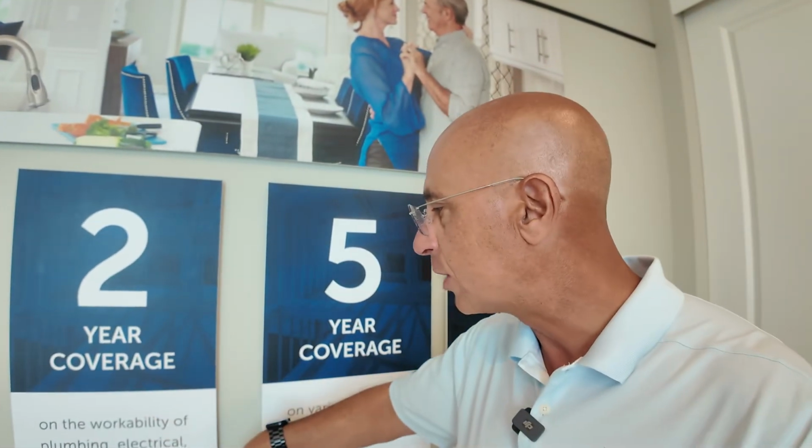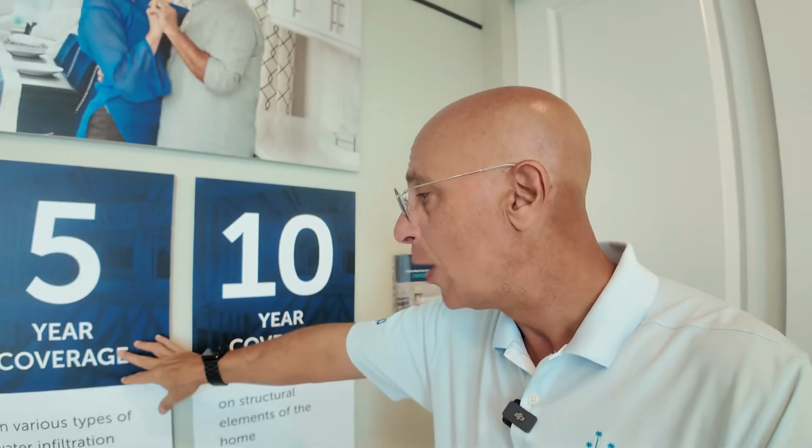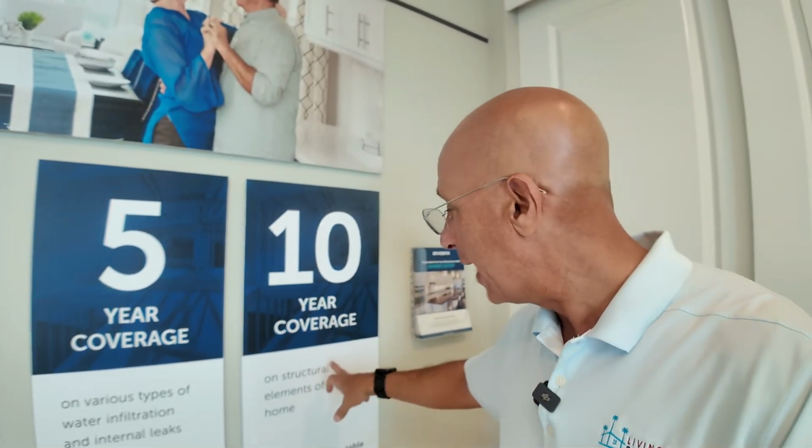1-year coverage: you get that on pretty much everything in the house. 2-year is going to be stuff like your electric, your HVAC, which is your air conditioning, anything that's mechanical or plumbing. That's going to have 2-year coverage from when the first buyer closes on the home. You have 5-year coverage for internal leaks and water infiltration issues, and 10-year coverage on structural issues. So this is one of the pros when you're buying from a new construction builder.